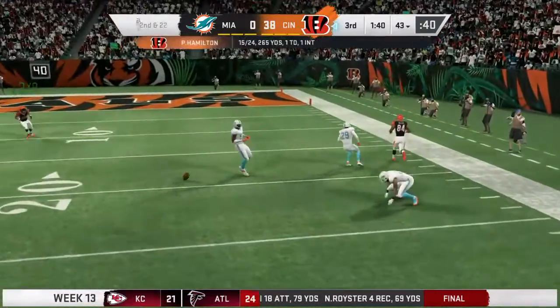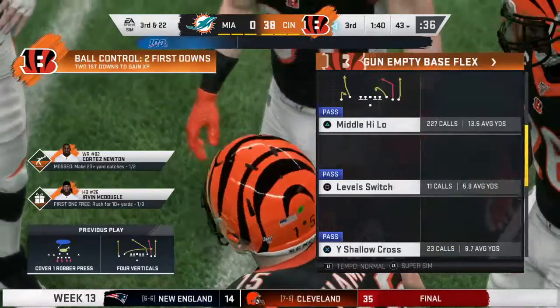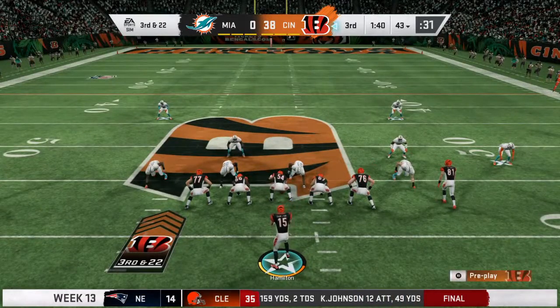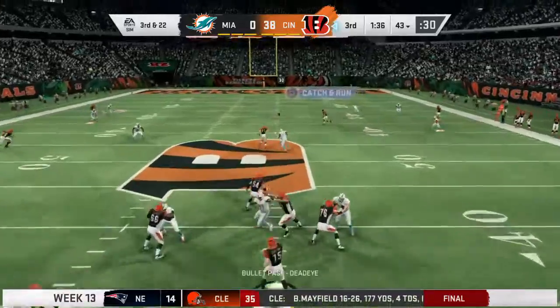Now a deep ball there on second down, but it'll wind up incomplete. And it is true. You can draft the fastest. You can draft the most athletic guys. But if they don't know the art of positioning, sometimes it's all for naught. In this case, in the right spot, helped force the incompletion.